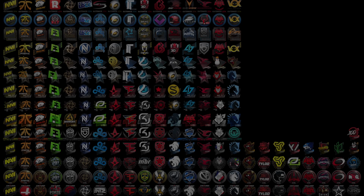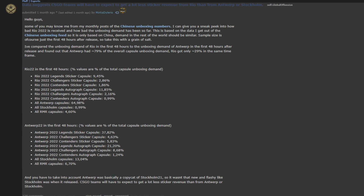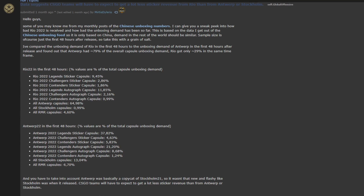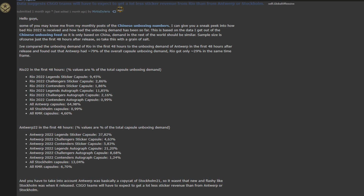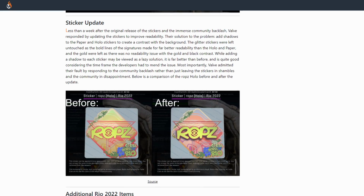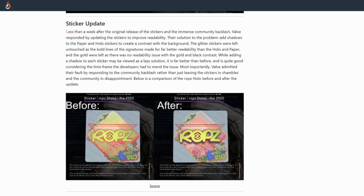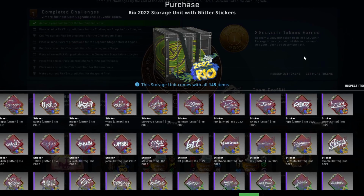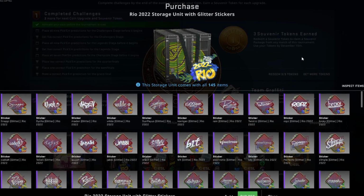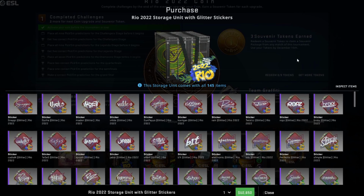There are significant assumptions being made in that roadmap. But let me ask you this. If Rio 2020 fails to sell a fraction of what Antwerp sold, do you think the next major stickers will be better or worse? We already know that questions are being asked due to the halo effect change that was made within a few days alongside the new sticker storage units that are quite expensive. Luckily, they were recently removed, so I don't have to tell you that you shouldn't buy them.